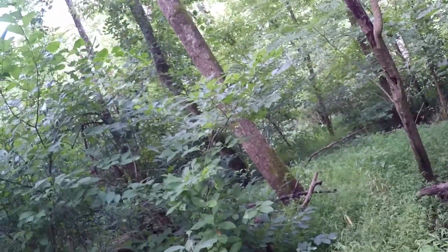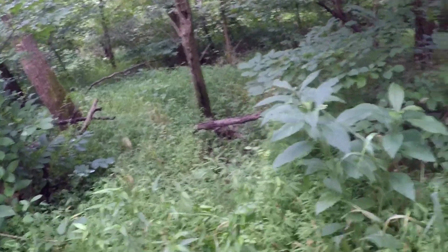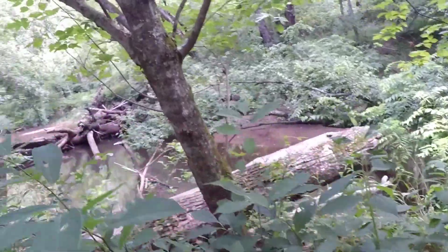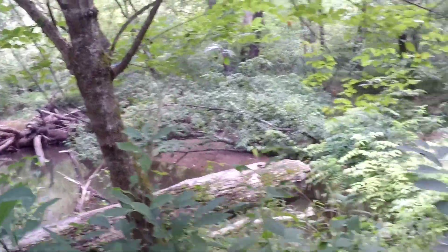Just got to find the best way to maneuver through all that junk again. And I think that was it, because we didn't come over this. Because we come down here and looked and it was too, that's all too deep. It's all flooded. So I think it's right back over here.